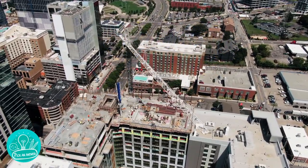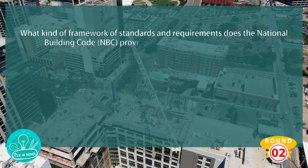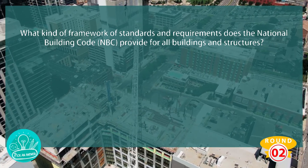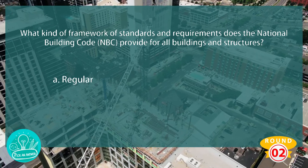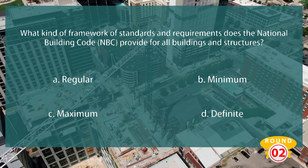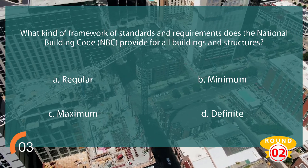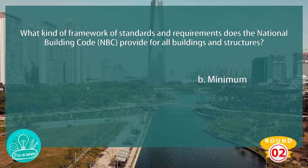Here's the first question for round 2. What kind of framework of standards and requirements does the National Building Code, or NBC, provide for all buildings and structures? Is it A. Regular, B. Minimum, C. Maximum, or D. Definite? Pick an answer. The answer is B. Minimum.